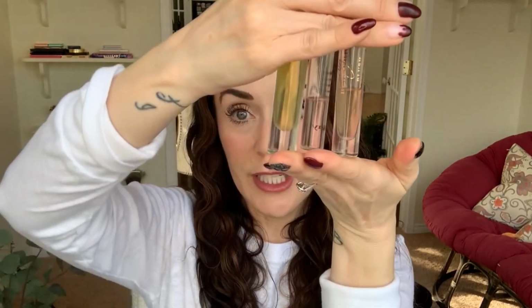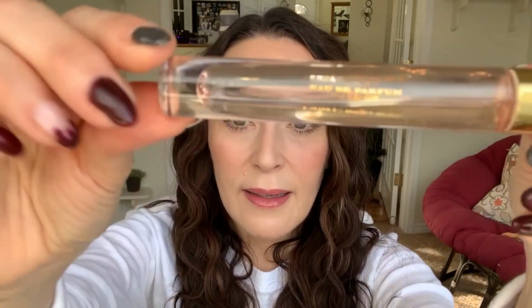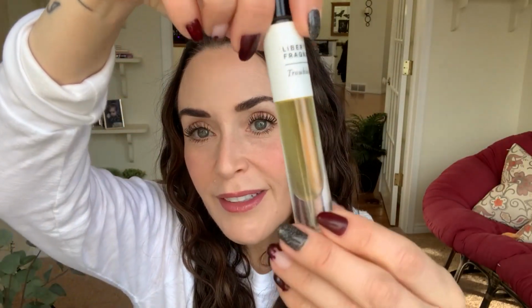Okay, let's go through body care products. I've got 3 perfumes, none of which actually are empty, but I'm getting rid of them because all 3 of them, let me see if I can show you. These are all rollerball type perfumes, but can you see? There's like floaties. All 3 of these. This one's really still quite full. I don't know if you can see the floaties in it, but all 3 of these have stuff floating in them. So I'm gonna get rid of them.